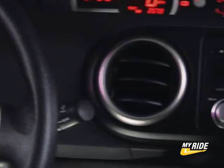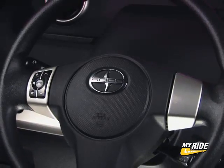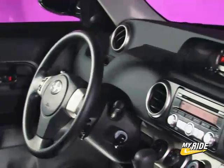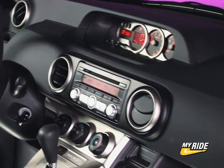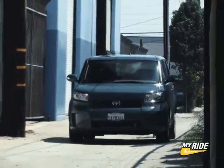As far as ergonomics are concerned, the XB is spacious but not very comfortable with hard, flat seats. And we would prefer the gauges to be more driver-oriented rather than floating in the middle of the center stack. Starting at just above $16,000, the XB is reasonably priced for what you get.